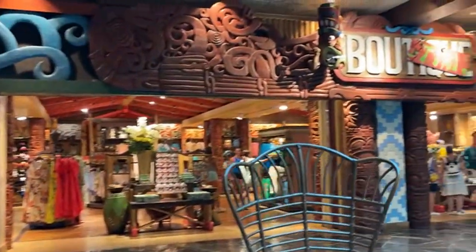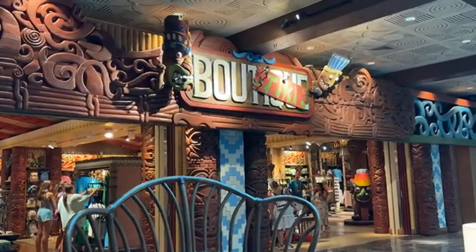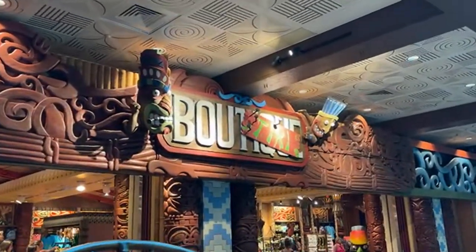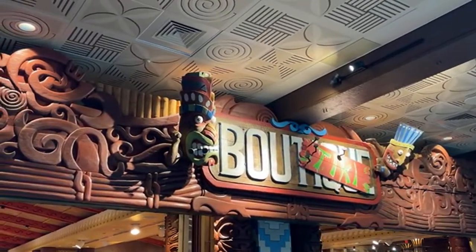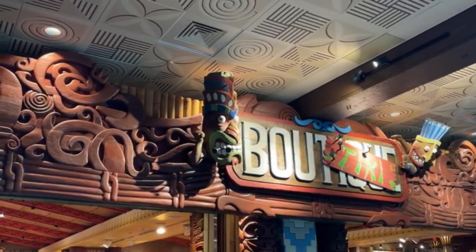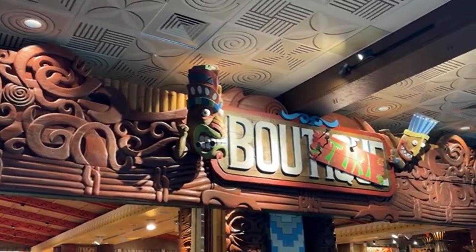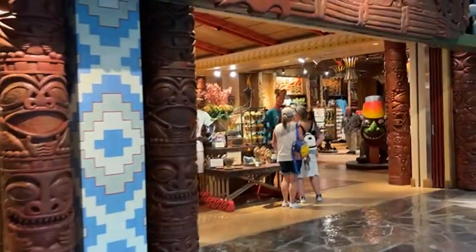And there is the boutique. What I love about the boutique is, just take a second and look at this. The two guys on the side, clearly with their hammer and nails in their mouth, it's not a boutique. They covered it up and put Tiki. So this is their main store down here, and we're going to take a walk through.